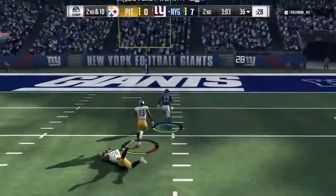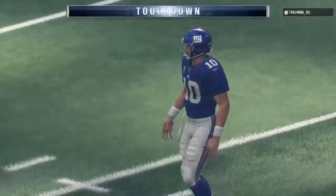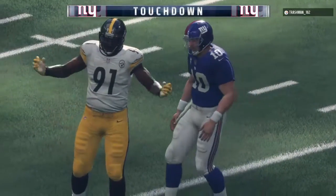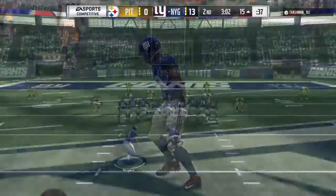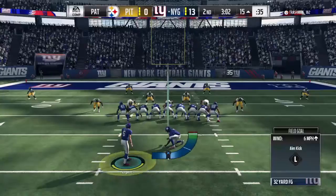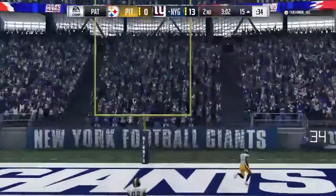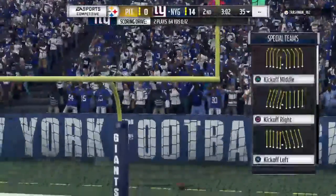Dangerous pass, incomplete. And all the way in. Touchdown, New York. Odell Beckham. 2 catches, 2 touchdowns here so far. And the Giants strike quickly here for 6 points. And it's good to make it 14-0.